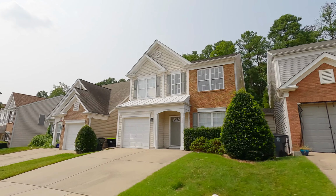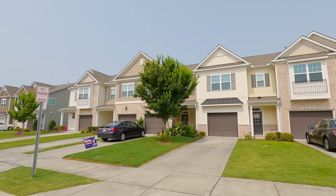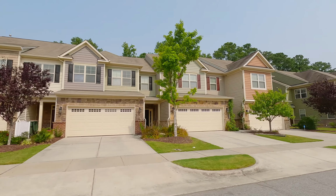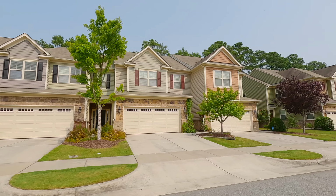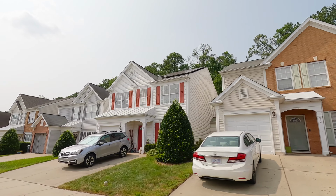It also has one of the highest percentages of townhouses of any of the major suburbs here in Raleigh. And these may not be what you think of when you think of a townhome. Lots of them are close to over 2,000 square feet, usually have a 1 or 2 car garage, usually very well equipped inside and are very, very nice. And sometimes the price tag definitely matches the inside and the space given the location.